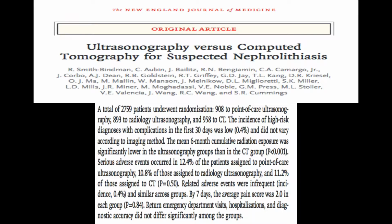And they saw that the adverse events as well as the pain scores were very similar, not significantly different between the groups. And this suggests that you can use point-of-care ultrasound for all patients as an initial test. Some patients will go on to have an adverse event and they may need further imaging, but it didn't make a difference what that initial test was.